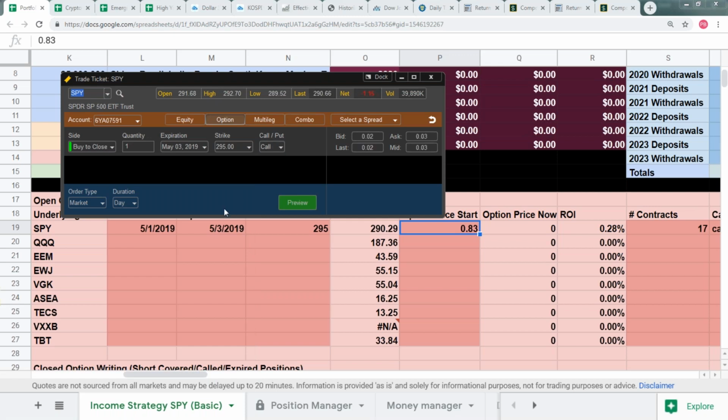So we could close that for a 95% profit right now, approximately. We took in a credit of 83 cents, and we could purchase it back for 3 cents. However, we did not issue that trade alert, and I'll show you why right now.